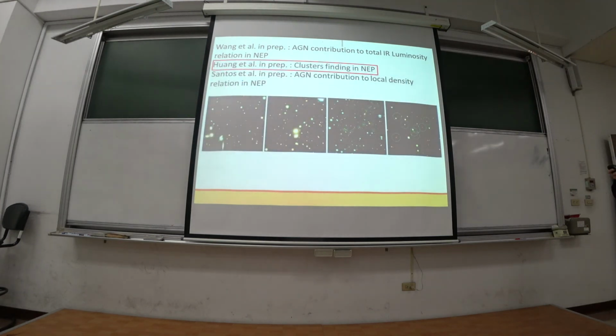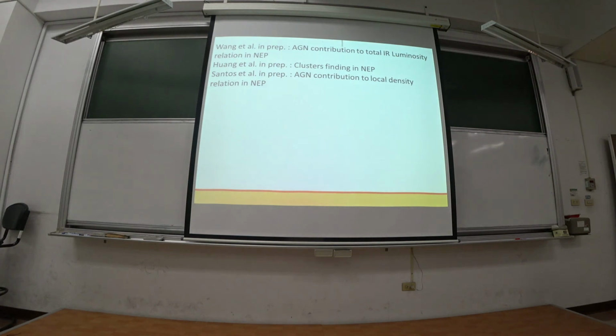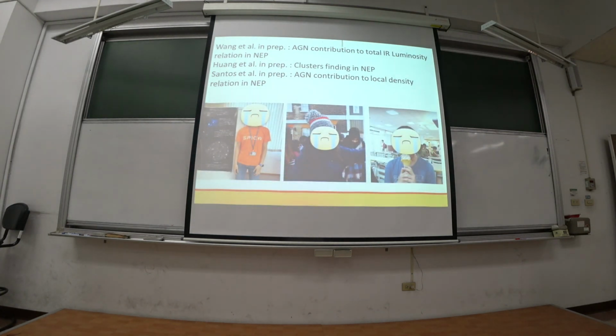And for Huang et al., he's trying to find clusters in the NEP. If we only use spec-z data, there are only 2,000 spec-z sources, which is very small, which is nearly impossible for finding clusters. If he can use photo-z, it will be very, very powerful to find clusters. So in other words, you can say that I'm actually controlling whether they can graduate or not. So my photo-z is very important, really.